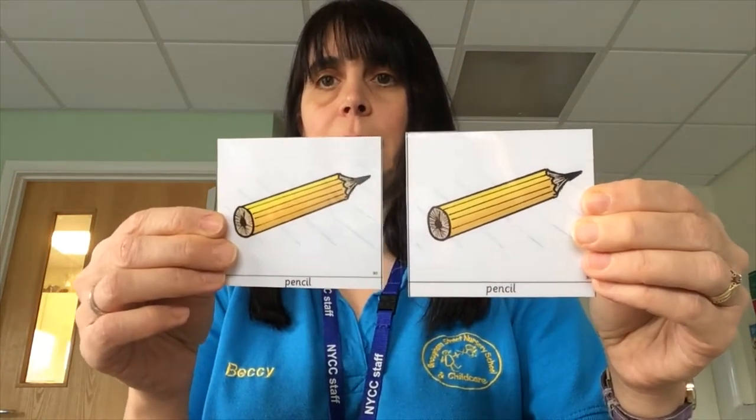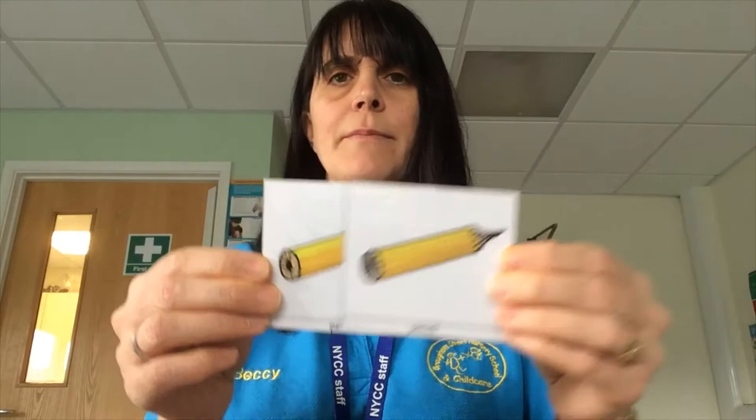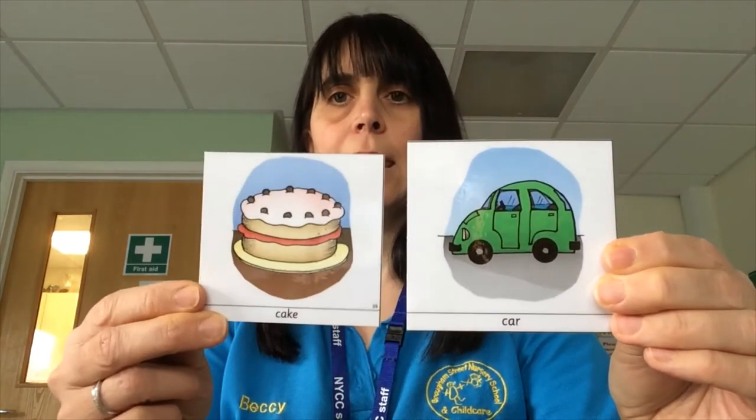What about these two? A pencil and a pencil. Are they the same or are they different? They are the same. Let's have a look at some more. A house and a house. Are they the same or are they different? What do you think? They are the same.